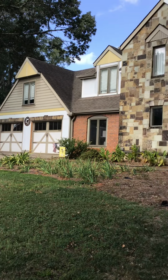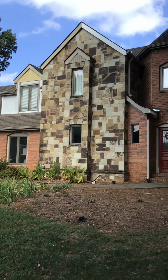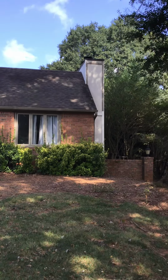Or there's homeowners that come to us and they've got a house under contract and they just got hit with $10,000 worth of inspection repairs. It used to be in Atlanta that buyers would just say, you know what, take $10,000 off the price and we'll call it a day.